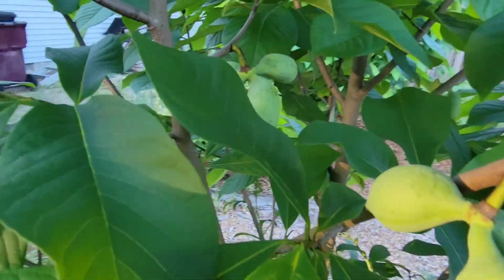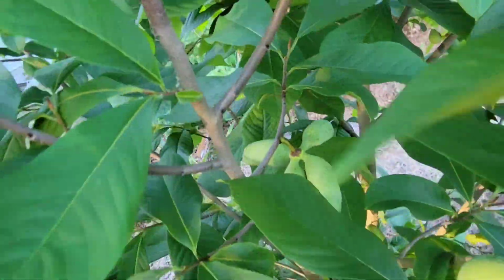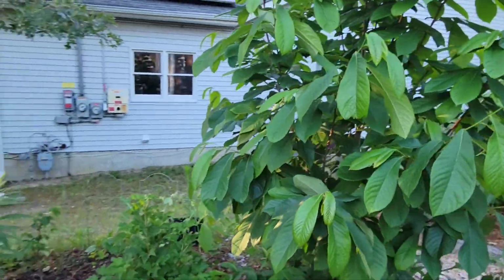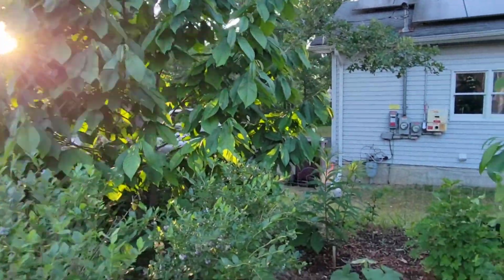There are actually fruit on all 3 of the pawpaw trees this year, and I can't wait to harvest them because they really are delicious. They have a very tropical flavor, and I really enjoyed them. I got to try them for the first time last year.